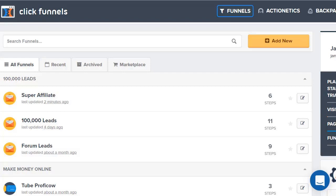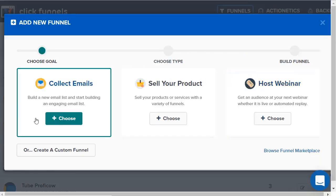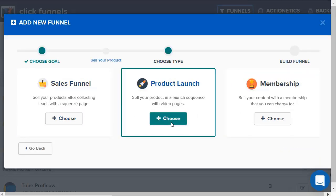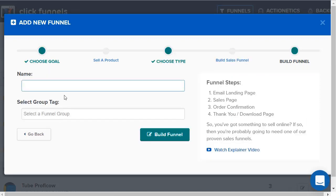So aside from that, I'm just going to walk you through how simple it is to create a funnel, whether you want to collect emails, sell your product, host webinars, and so on and so forth. Let's just do a simple sales funnel. Let's call this test. Sure. Let's build a funnel, give it a sec to load.